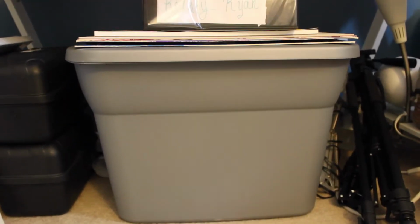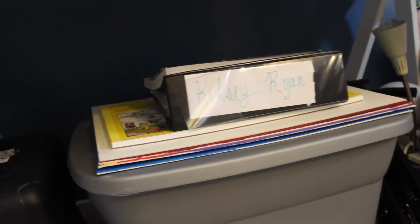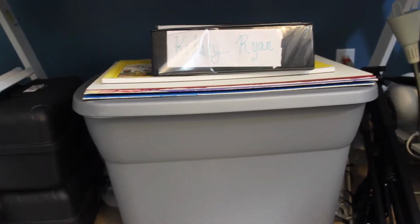This giant tub is every sketchbook I have ever owned. And I plan on making a video for each one of those. And then, look, they didn't even all fit in there. I have 3 more up here, and then there's 2 more over here. I have 3 in my bag that I'm currently using. It's a mess. And then also these are some canvases that I did at SAA last year. 3 paintings and 1 portrait of Lana Del Rey.